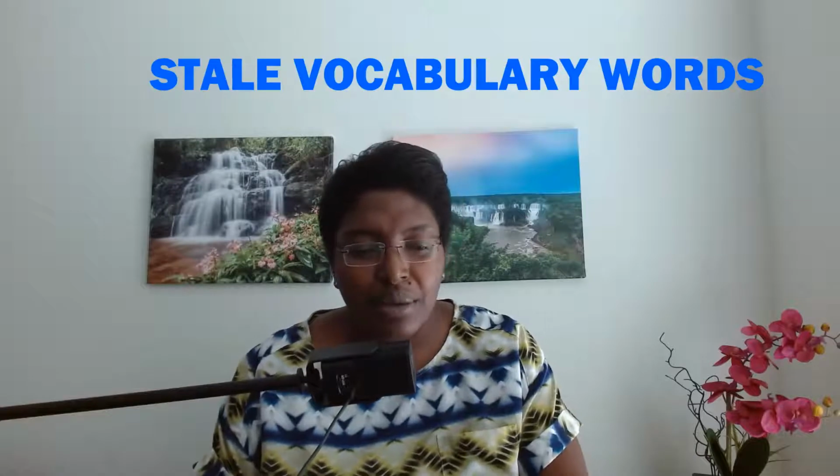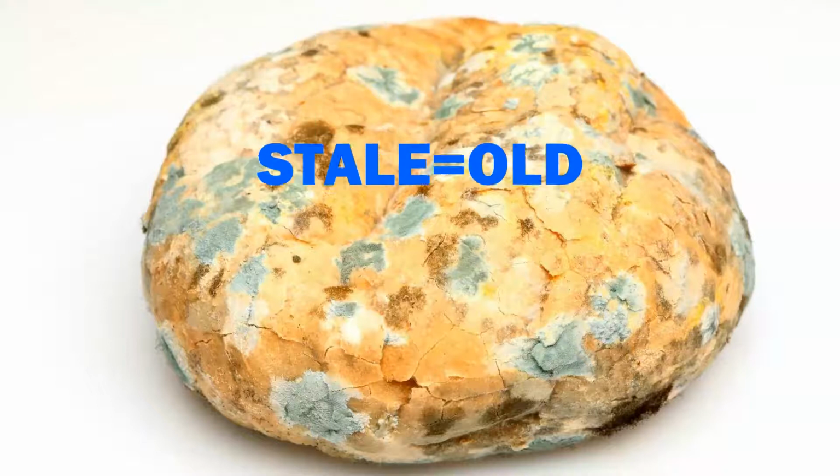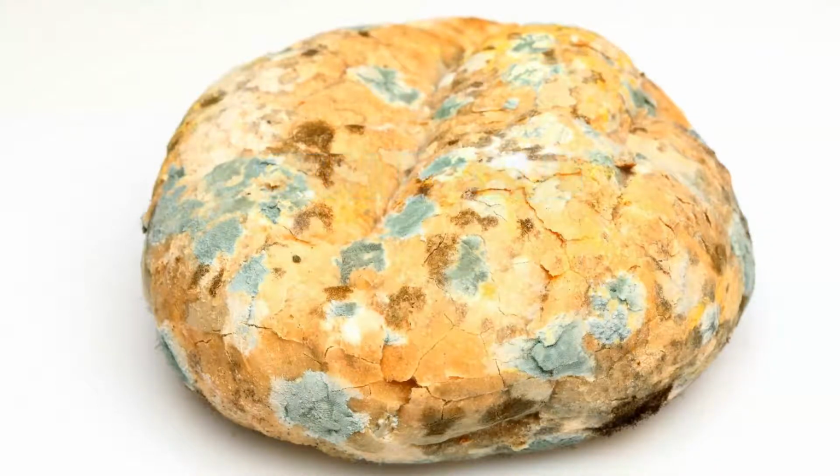Well, that word stale, I'm going to show you an image here, means old. So if you had some rolls that you bought and perhaps you forgot about one of them, what happens after several days and weeks? It gets old or stale. It's no longer of use to you. You can't eat it. It's really not good for anything. Vocabulary words are like that.